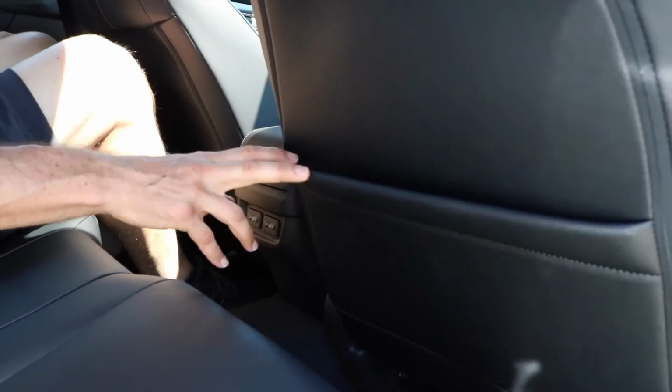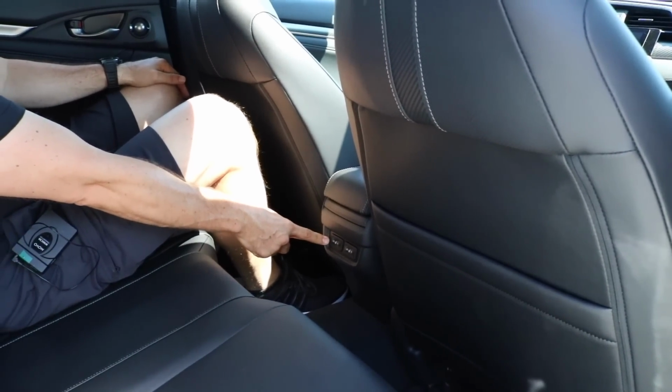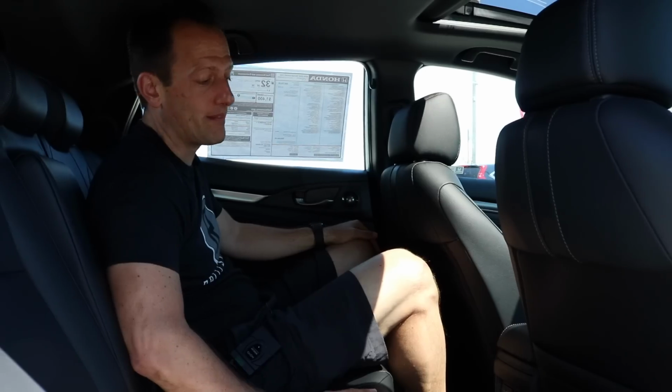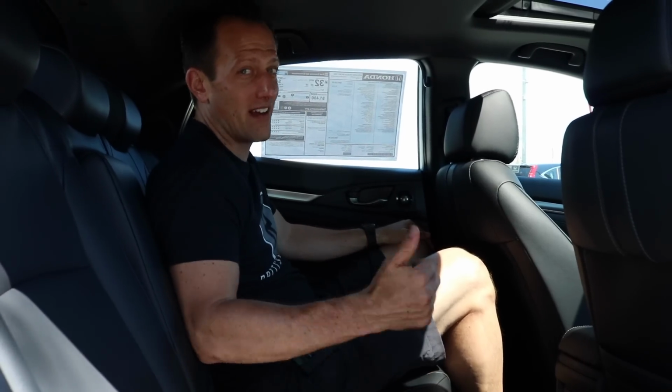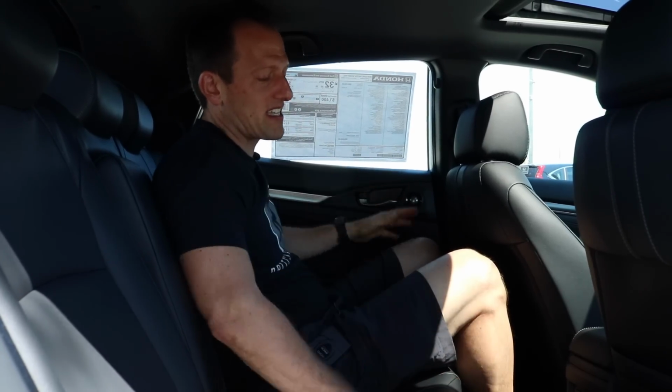Here's my only complaint. You have heated seats, which is great. I'm gonna zonk it though. Can I trade these for some USB jacks back here? Because we all know if you have passengers, especially kids, and their devices go dead, they start to complain. Having them heat up their seats isn't gonna help them one bit, unless you're in Antarctica, which if you are, I'd like to do a review of that car out there if you fly me out there. But that's what I would zonk. I would zonk those heated seats for USBs.